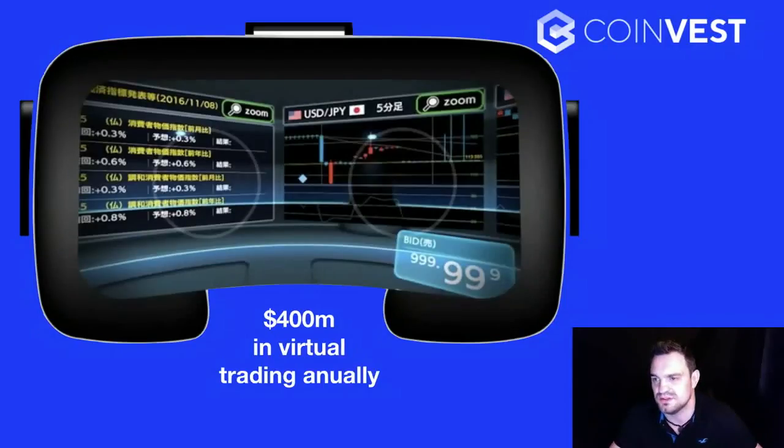When I first looked at Coinvest, I thought, oh, it very much looks like Ethos, it's that type of thing. But when I started reading into the detail and really understanding what they have, it's very much a virtual platform. If you look at some of the information out there, in other commodities and other different places, there's a £400 million virtual trading income from that annually. So it's a huge, huge marketplace.